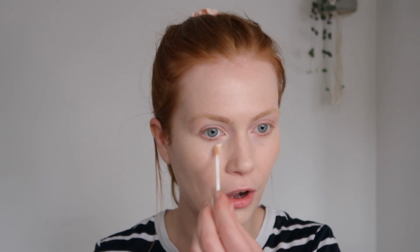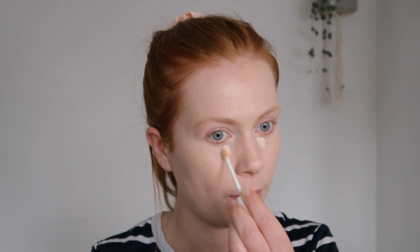I will blend it out with a brush on my face, but I just think under the eyes you get a little bit of a more seamless finish if you go in with your fingers and really work it in. I don't know if you can tell, you're probably not going to be able to see on camera, but in person I can just see the blueness a little bit. I don't know if it's just the shade, and the shade needs to be a little bit more peachy to counteract that blueness. This is the shade Creme.